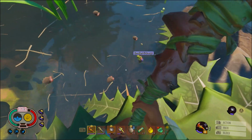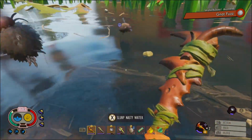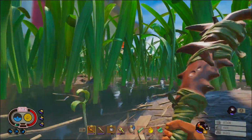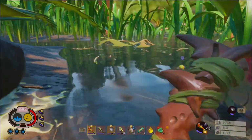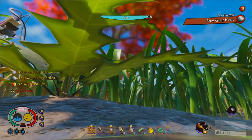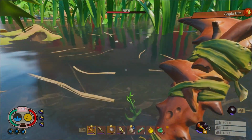It's dropped in the water again. I'm in. There's loads down at the bottom now. There's loads. Look at them. I've got gnat fuzz, not gnat meat. Oh, look at them. Get them. I got another one. I'm grabbing their fuzz, not their meat. How much fuzz have we got now? I got three from that. I've got 10. Perfect. I think we're done then, right?